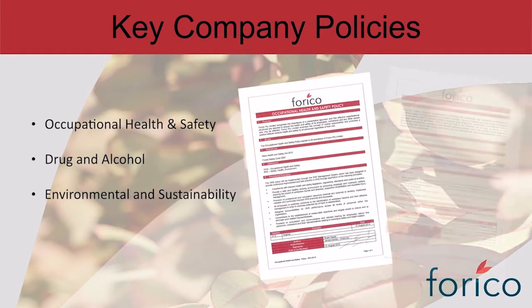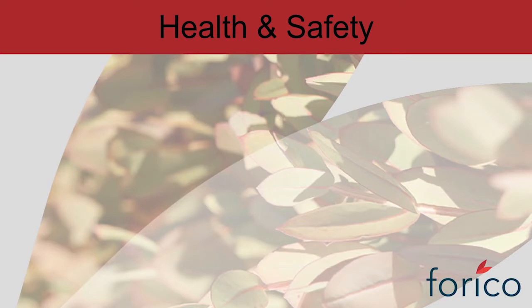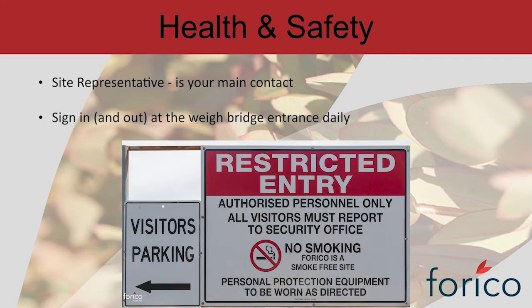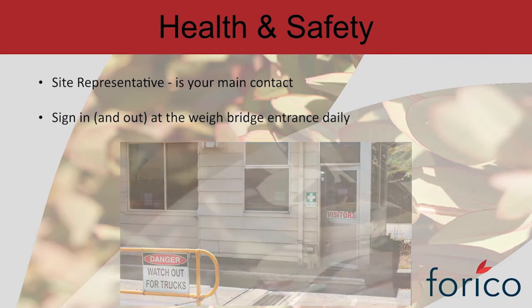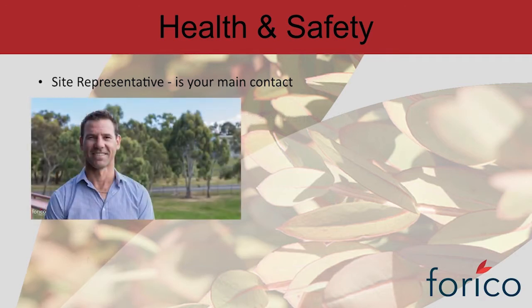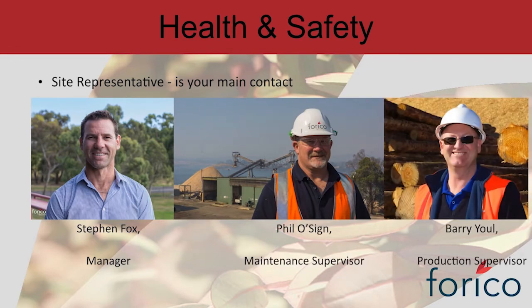Foraco have a suite of policy documents that you must be aware of. The policies provide high-level direction as to how Foraco manage environmental matters and occupational health and safety, including drugs and alcohol, in the workplace. Copies of these policies will be provided to you as part of a package to support this induction process. On arriving at site, you must contact your site representative before commencing any work. Contractors are required to sign in and out daily at the weighbridge, the main entrance, so you can ask the weighbridge staff to contact an appropriate person if you're unsure. The site's management team are Stephen Fox, Longreach Manager, Phil O'Sine, Longreach Maintenance Supervisor, and Barry Yule, Longreach Production Supervisor.